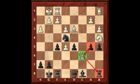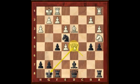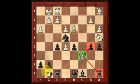Probably just bishop. Not bishop d7, because queen d5 is check. What does black play here? Does anyone know in this position? Has black got a good move? Anyone? Black to play here. Anyone really strong tactically has got an idea? Any ideas? Anyone?